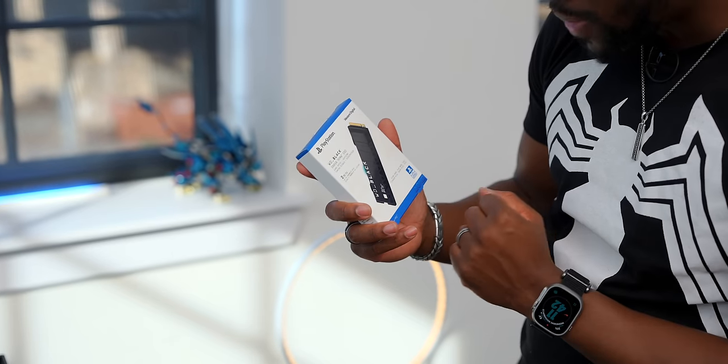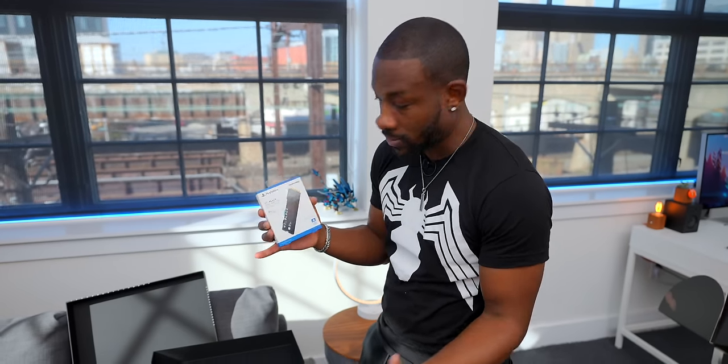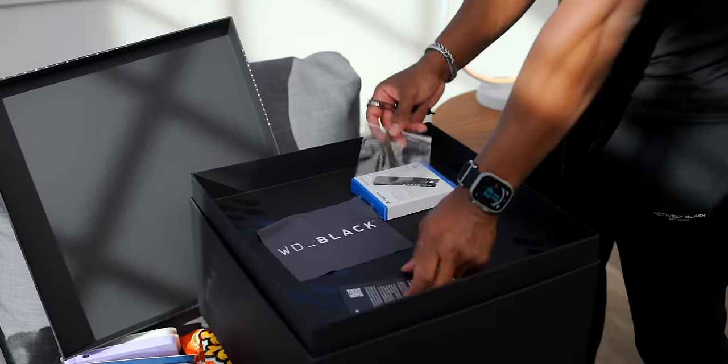But all right, 2 terabytes. Of course, you got a read speed of up to 7,000. It has the heatsink built right into it, so this is one of those just plug and play. No need to add a heatsink. So we got this. We got a little screwdriver, microfiber. But I will say this is a big box.